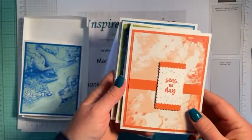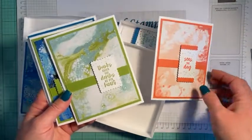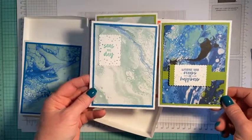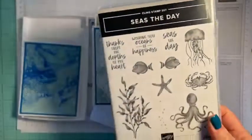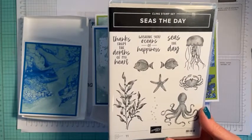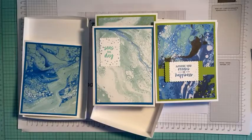I love the Waves of the Ocean designer series paper, and we used Seize the Day stamp set to make these cards. And then this is the rectangular postage stamp punch that I used around all of the sentiments. I'll give you a second to look at those. Aren't they cute? This is Seize the Day. It's in our mini catalog, and I really love the ocean theme puns for these sentiments, and they look and coordinate beautifully with this project. So cute.